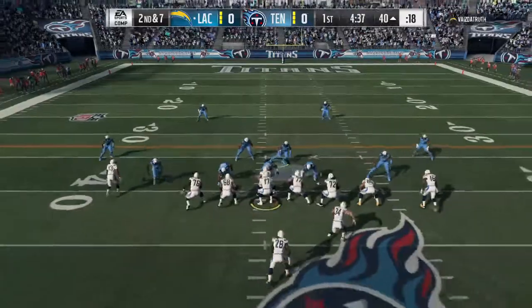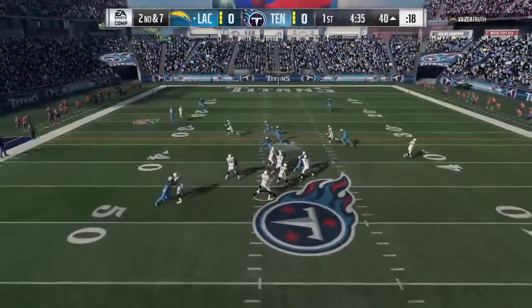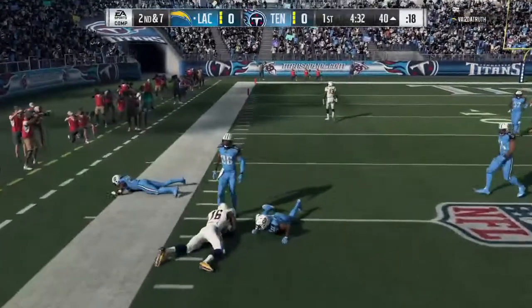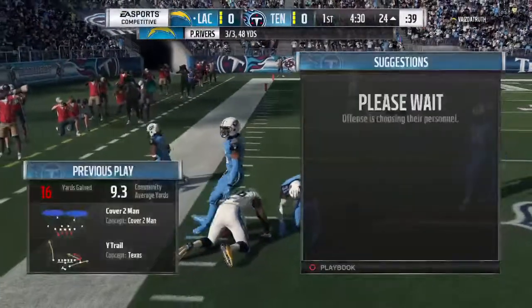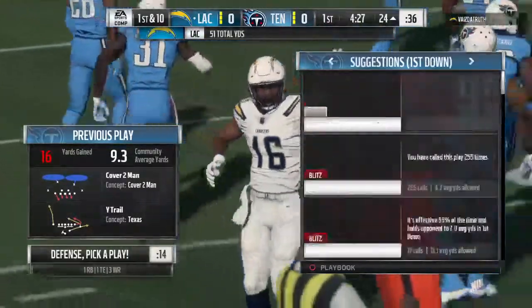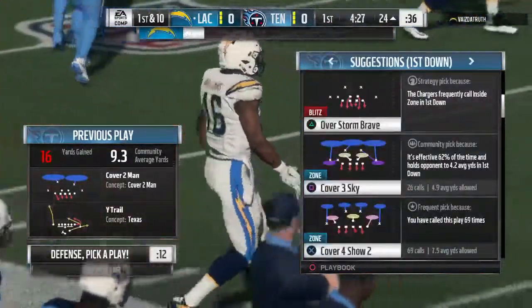Shift together here from the D-line. Now Rivers. Caught left side, Williams, and brought down, but not before they're inside the 25. The Chargers passing game rolling a bit here. They've got another first.